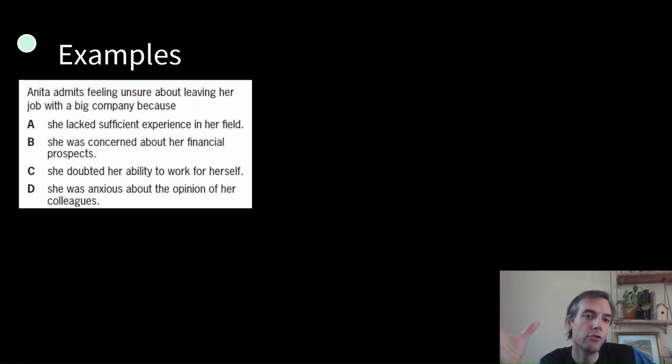Why was she unsure? She lacked experience. She was concerned about finance, doubted her ability to work for herself, anxious about colleagues' opinion. Lots of these words are key C1 words that I'm already thinking of synonyms for. So to lack experience, maybe she's going to say, I didn't have enough, I hadn't done enough of that type of work before. Yeah, sufficient, enough. Lacked, not enough. Finance, we're thinking about money. We're thinking about earning money. We're thinking about salaries, budgets, the typical finance words that come up on a C1 exam.